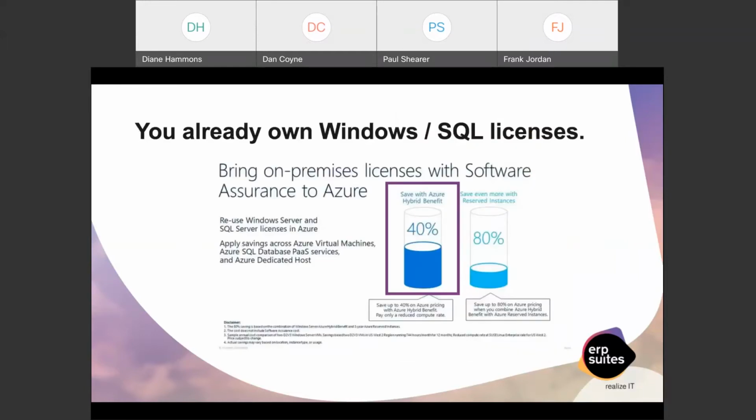Another big reason for customers to think about Azure is that they already own Windows and/or SQL licenses. The Azure Hybrid Benefit allows you to bring those licenses to the Azure cloud, helping to protect your existing investment. And when you bring these licenses, you get a cost savings compared to the traditional VMs.